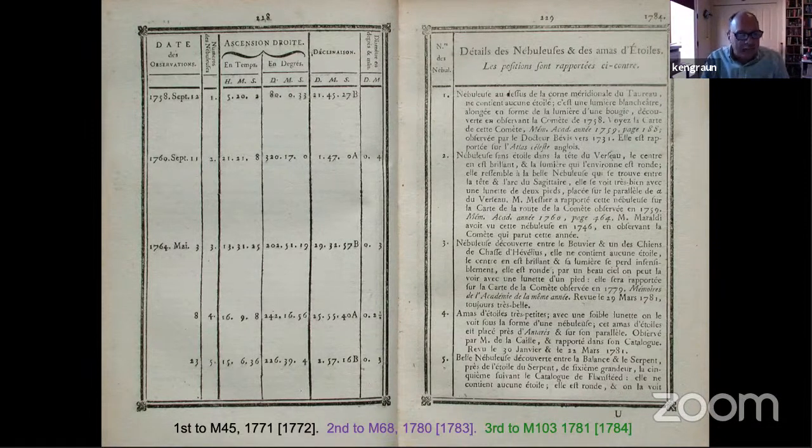Messier did a very good job with cataloging. Actually, he did a very good job in almost everything that he engaged with when it came to astronomy. He was excellent at recording what he saw and reporting it. Down at the bottom here, his first catalog went to M45. That was available in 1771. The publication dates are in brackets. His second catalog was available in 1780, and that went to M68. So there were 68 objects. And then the third and final catalog had 103 objects, although he and his partner Méchain knew about more, and that was published in 1781.